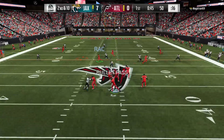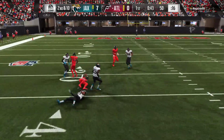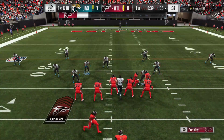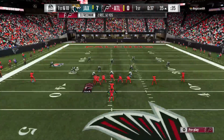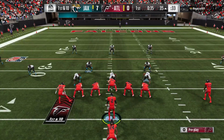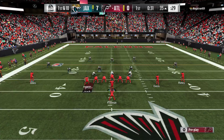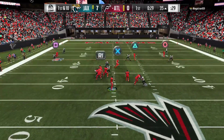Second and 10. It's Ryan again. And this time he's got the hook up. It's complete. A solid gain of 15 yards and the sticks move. Everyone's got to be able to catch the football. Doesn't matter what position you play, but if you're on offense, be aware a ball may come your way.